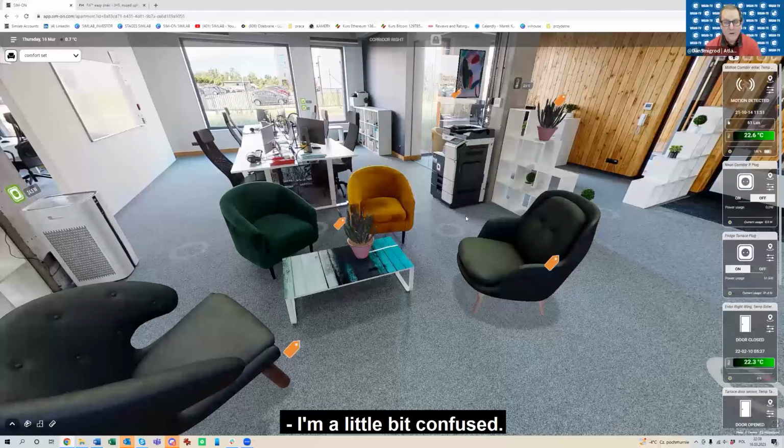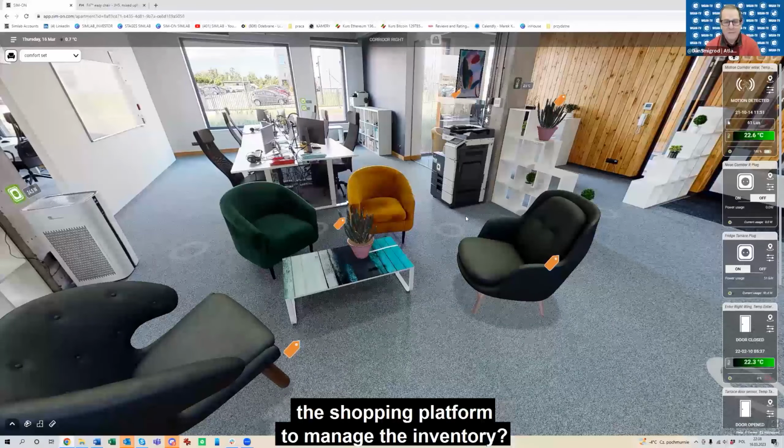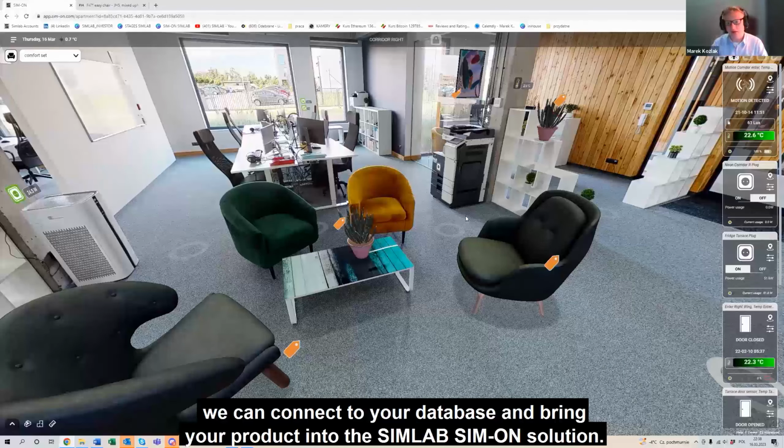So I'm a little bit confused. Are you using the content management system of the shopping platform to manage the inventory, or is it something else happening? We are using a content management system for the e-commerce brand. So if you are like IKEA, we can connect to your database and bring your product into the Simon solution.